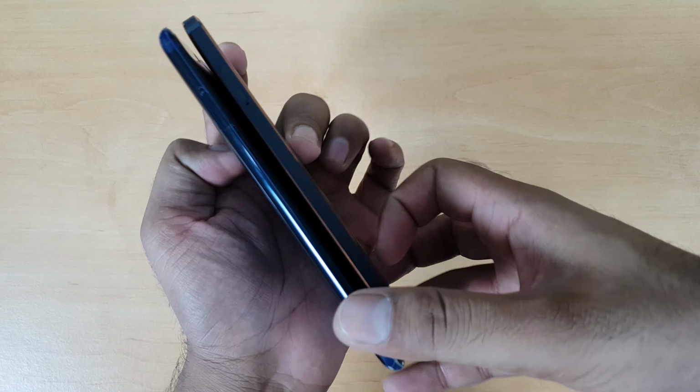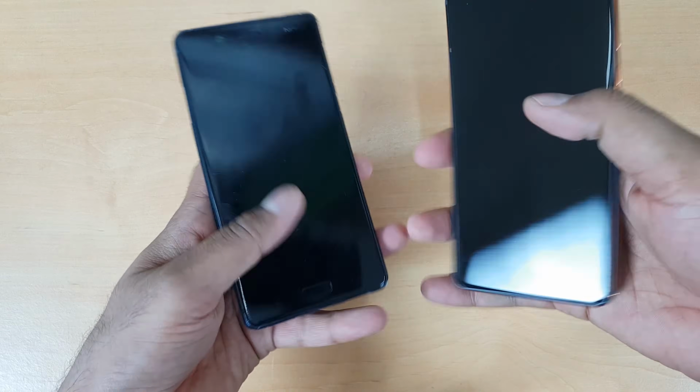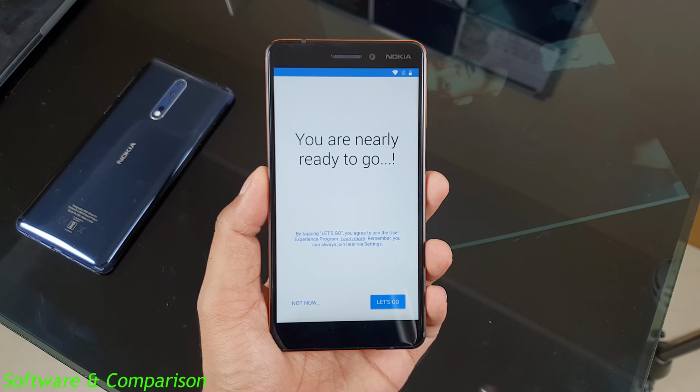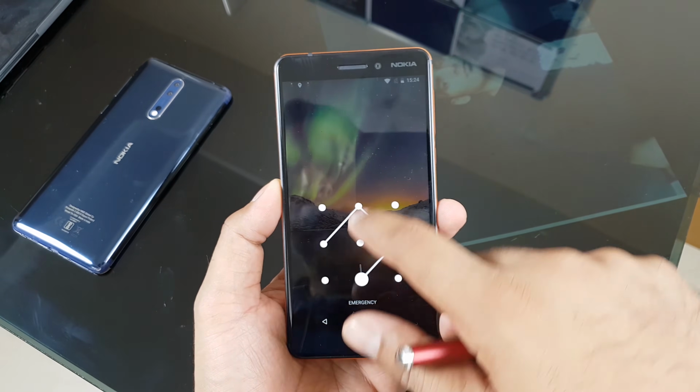This is a Type-C port and the speaker and the mic on the bottom, and here is your SIM and the micro SD card expansion slot. In front you have a 5.5 inch Full HD IPS LCD display. And device setup is done. So here's a quick look. I really like this page.